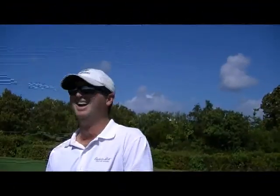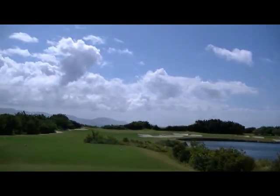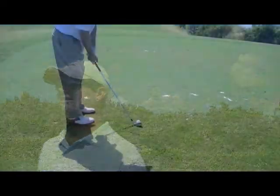All right, we're on the second hole. It's playing 176 yards today into a pretty good wind here. So I'm going to try to hit a 5-iron, aim a little left, and let the wind take it over to the flag.